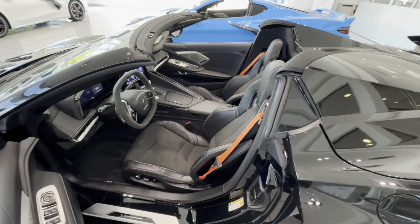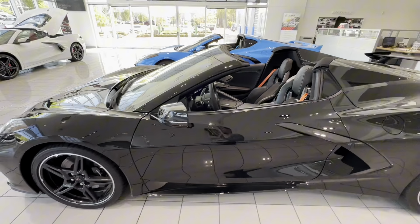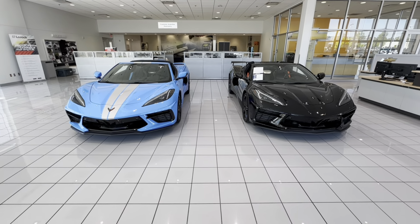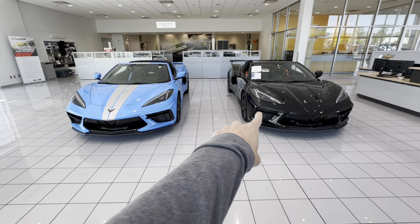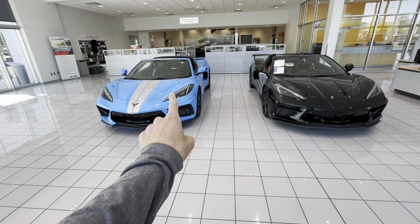But really cool system from General Motors on the Corvette, on the convertible versus coupe. Let me know which one you guys prefer in the comments down below. But guys, that is the difference between the coupe and convertible C8 Corvette. Another difference is the coupe is 77 pounds lighter than the convertible Corvette.